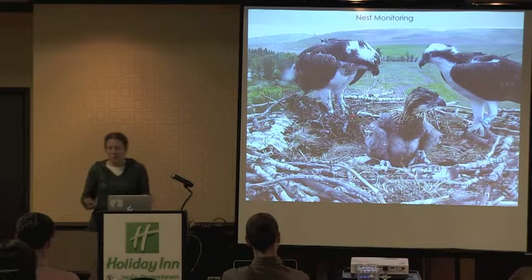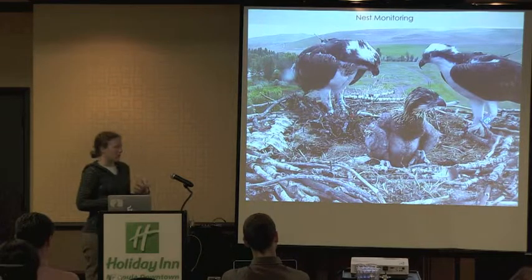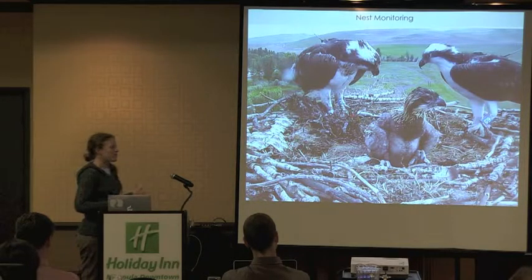We can use the cameras for really practical purposes like nest monitoring. So we've got the cams up on the osprey nest. We can follow everything about the life cycle of these birds, from when they lay eggs to when they hatch, when the babies are doing cute things, which is most of the time.